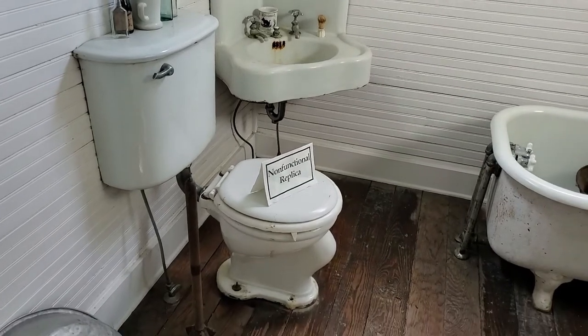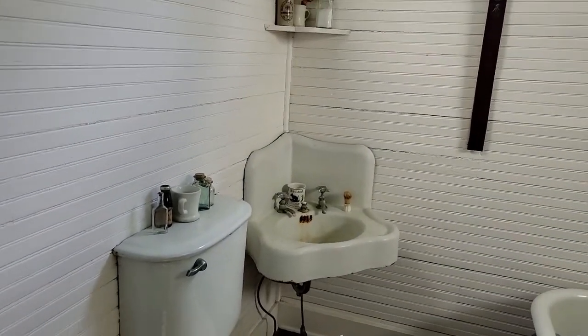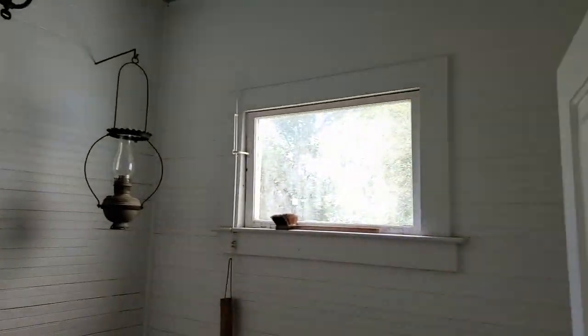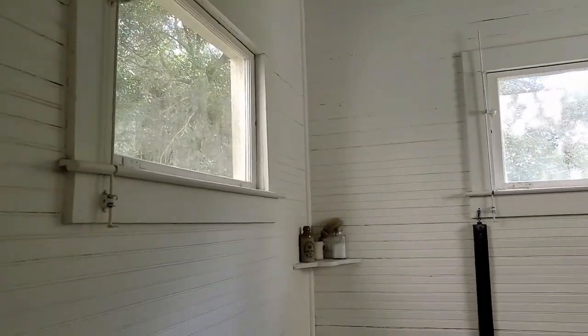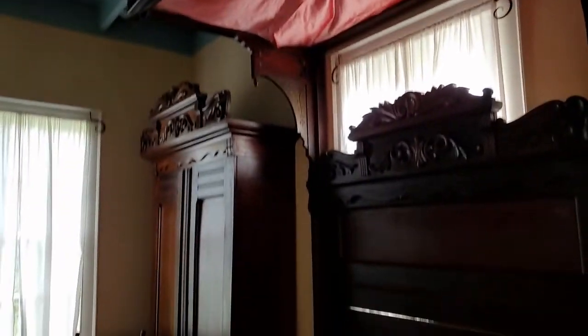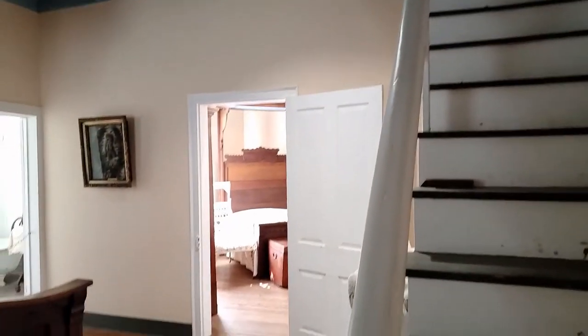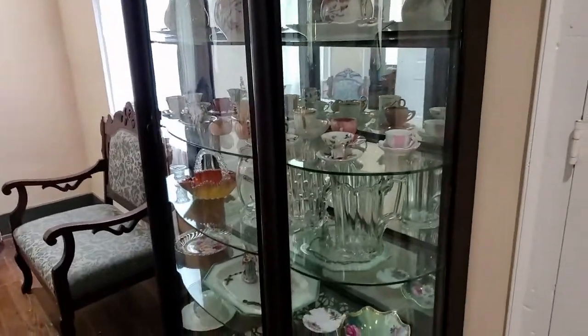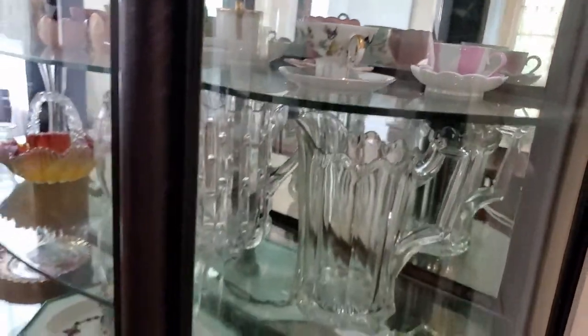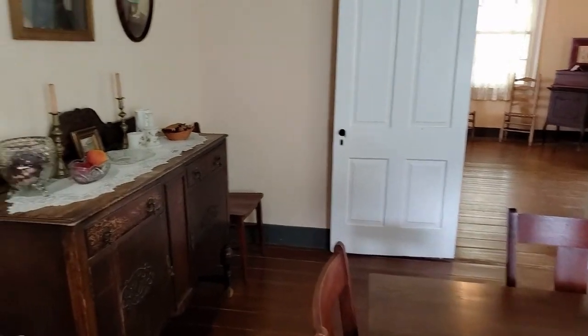Look at that. I wonder how old that is. It says non-functional replica. It looks original to me. You can come inside and walk around these houses and look at everything. It's all part of the tour, excuse me. Dining area. I'd like to know how old that is too. Actually, pretty cool in here.